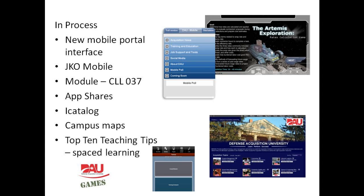Also, we're starting to realize that we can leverage the iTunes U Store more to deliver items, because that is naturally mobile ready. And we are also working on a project with Judy Brown and Mike Ruska for a spaced learning opportunity, and it's internal right now. It's the top 10 teaching tips that were gathered from different professors in our organization, and we want to deliver those to people over a 30 to 60 day period to see what impact it has on their performance.